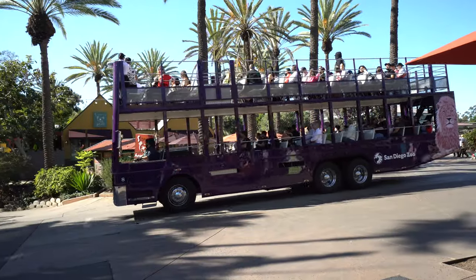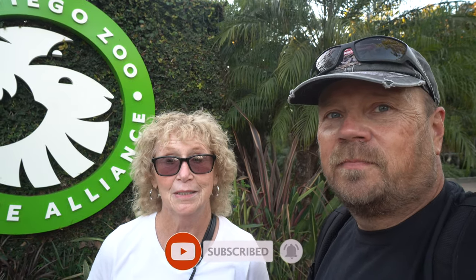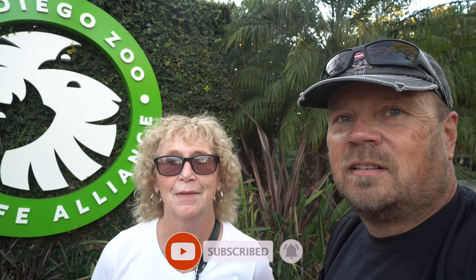It is a lot of walking. There are bus tours that you can take, and there's a tram that runs across the park that you can take that will make it a little bit easier if you want. But otherwise, it's a lot of walking to see it all. That's what we did. We did take a one-way trip on the aerial tram, but otherwise, everything was walking. Yeah. So we are tired. Yeah, exactly. But it was well worth it.